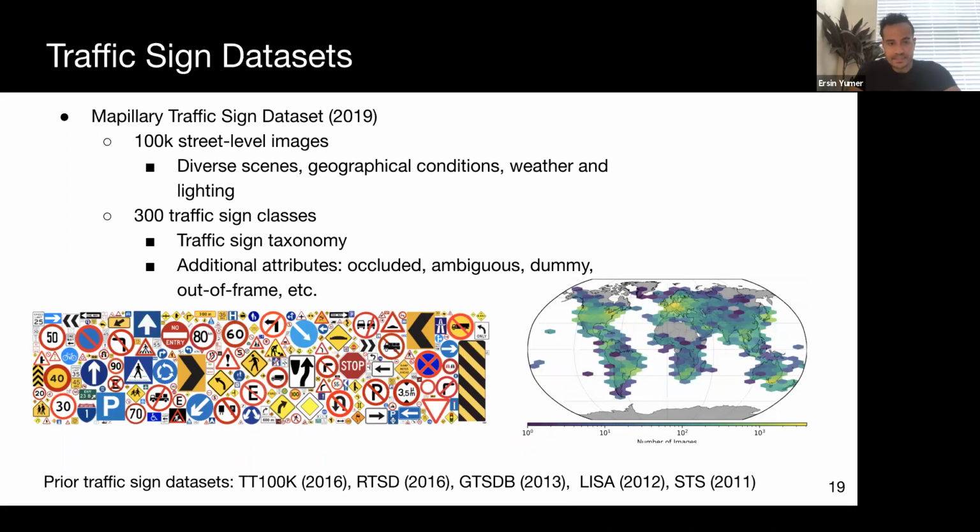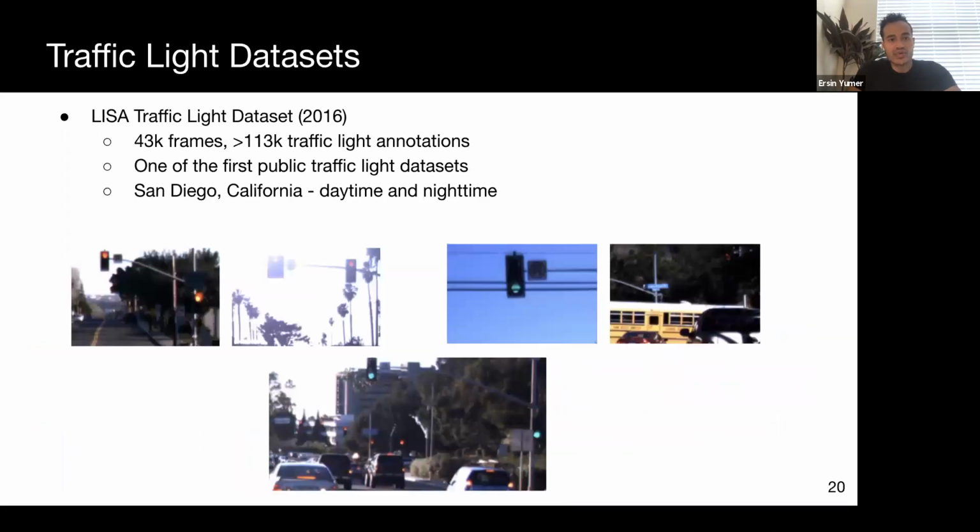as well. We would like to also mention the interesting sub-problem of traffic light detection, which is detecting where it is and what state the light is in. There aren't too many public datasets in this space besides the LISA traffic light dataset, which contains about 43,000 frames of traffic lights in various conditions driving in San Diego.